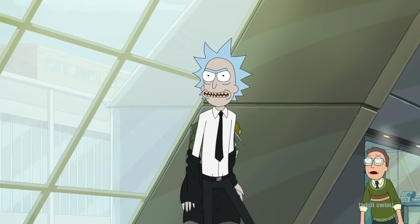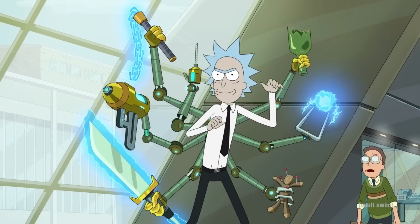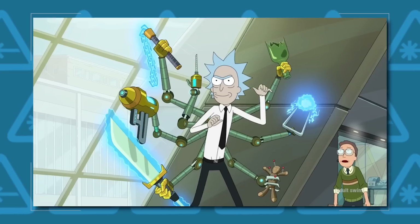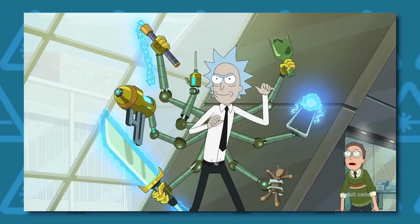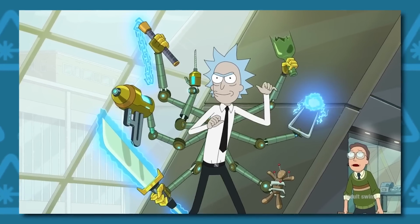Now, Summer isn't the only one getting upgrades this season. Rick goes full Dr. Octopus with a series of robotic arms holding a variety of weapons, including a chain whip, a broken sword, an energy weapon, a broken bottle, a mysterious crystal, and a voodoo doll. The power of voodoo in the palm of my hands.